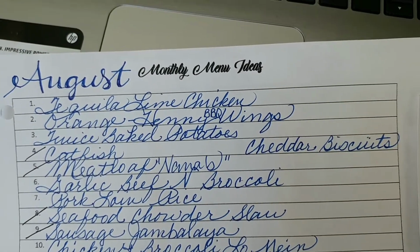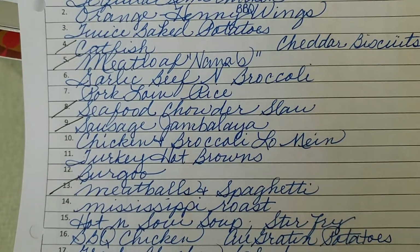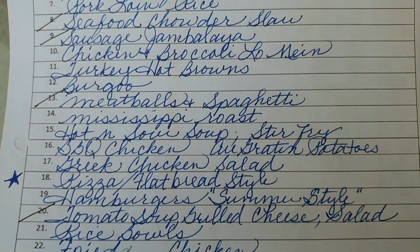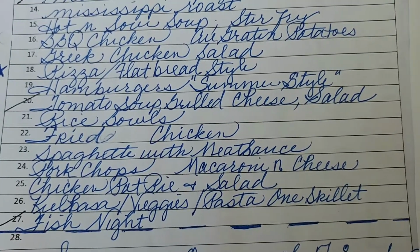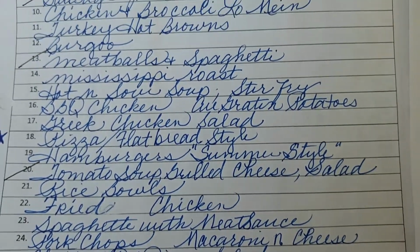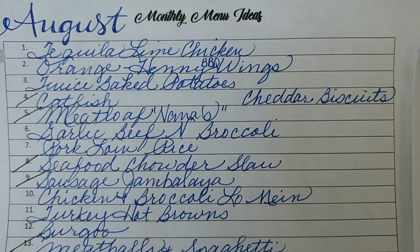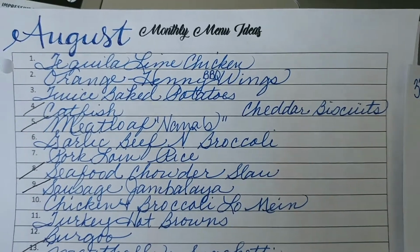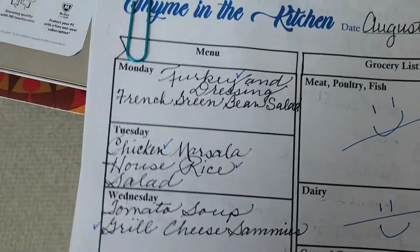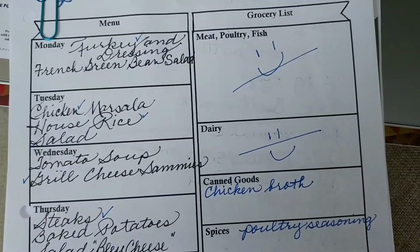I'm taking a look at my monthly menu ideas. You'll see that I have about anywhere from 20 to 25 different possible meals for the month of August. And usually I will pull menu ideas from this list. Now, over to my actual menu plan and grocery list. This is what I use to develop my grocery list.